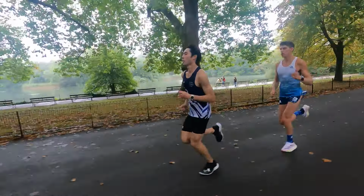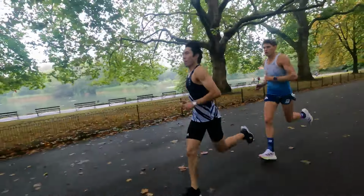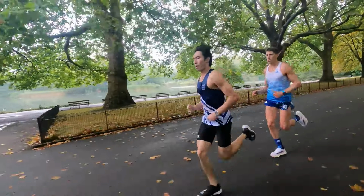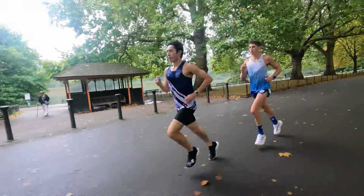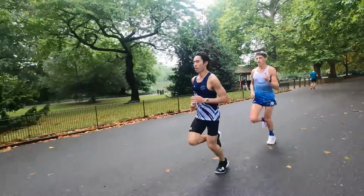Okay, back to the session. We're midway through the session, over 15Ks of volume in, and I'm feeling strong. I'm feeling like today I can pull it off, and I haven't done that for years. Working comfortably tough right now.